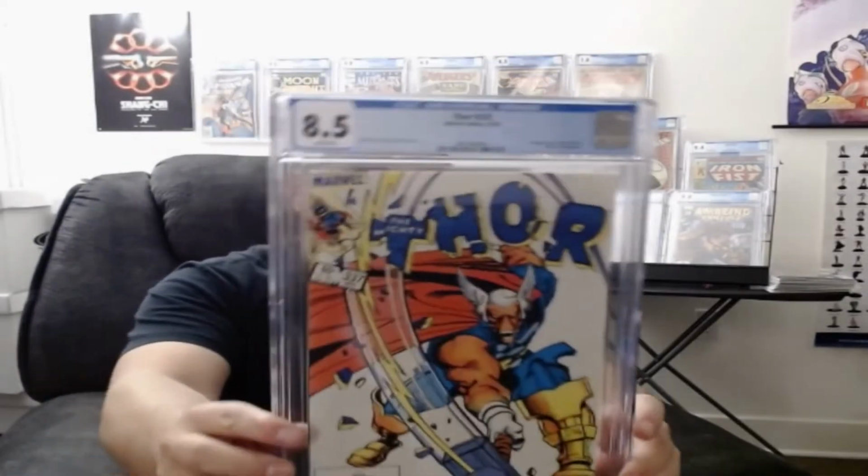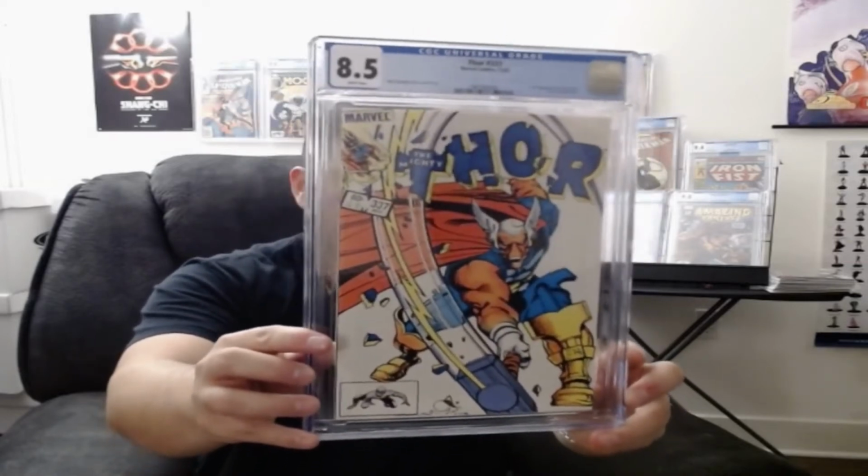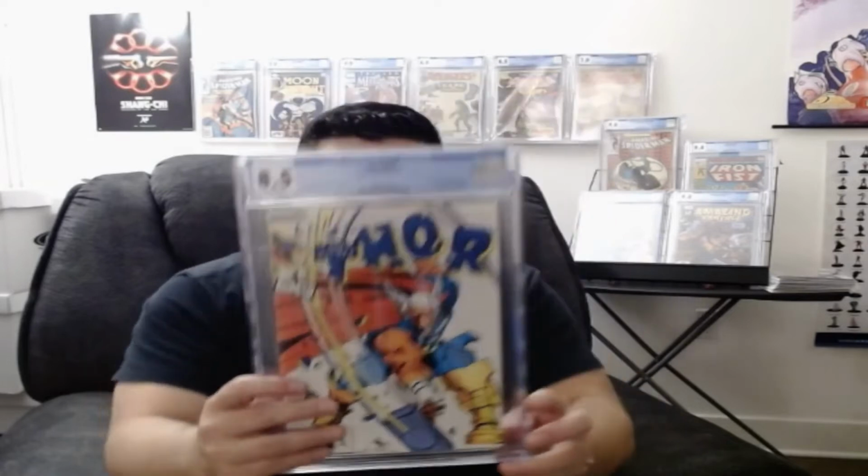But this one is Thor number 337. First appearance of Beta Ray Bill, of course. We're all just waiting for him to show up in the Thor movie at some point. There are white pages. It came back 8.5. I thought this one was for sure at least a 9.4. On there, I think it said something about having a scrunch on one of the corners.